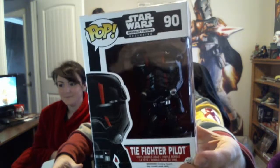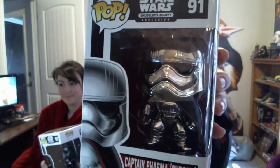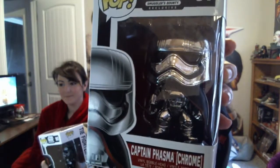TIE Fighter pilot, Star Wars Smuggler's Bounty exclusive. Captain Phasma Chrome, Star Wars Bounty crate exclusive. Holy crap, that's really cool. Like, damn, that's cool. We got our Star Wars The First Order Stormtrooper Pop lanyard. So, booyah.